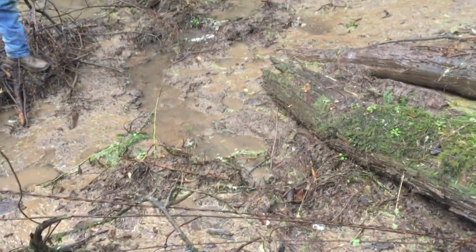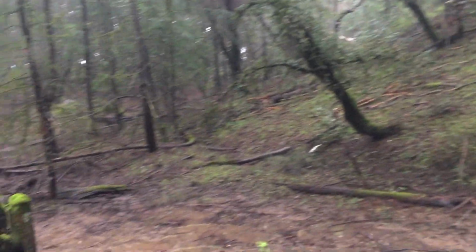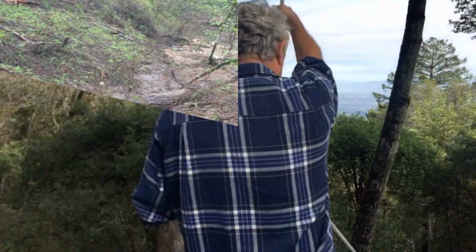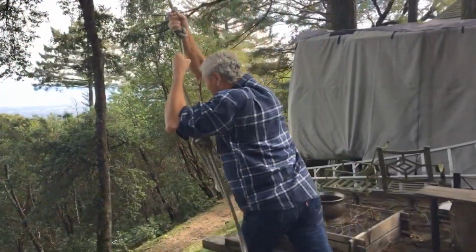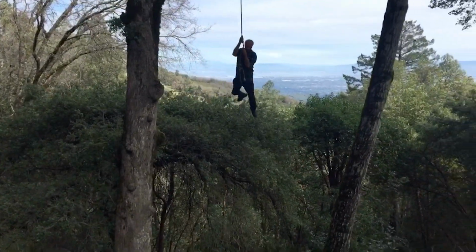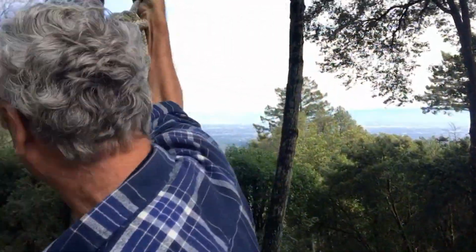It's working its way over to that hole somehow. Yeah. I think it goes over, like you said, probably. This whole area just kind of floods down in here. When it rains really hard, this must be like a raging river through here. I hope you got that.